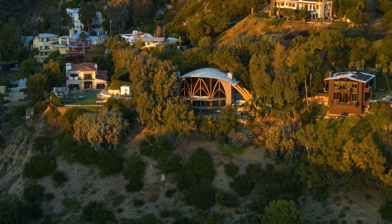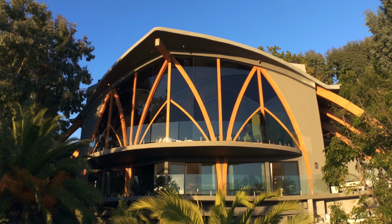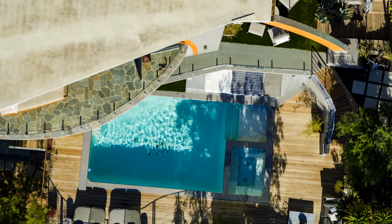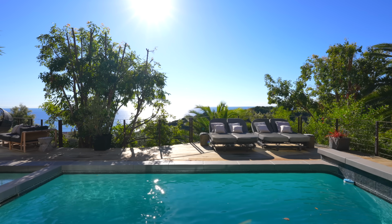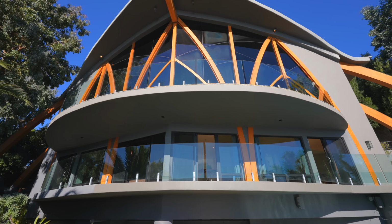Perched atop its rolling hills stands a true Malibu icon, Ravenseye, an architectural marvel designed by the legendary architect Harry Gesner, and it's one of his most unique and boldest statements. I just can't get enough of this home. Look at the frame that we're seeing right now.